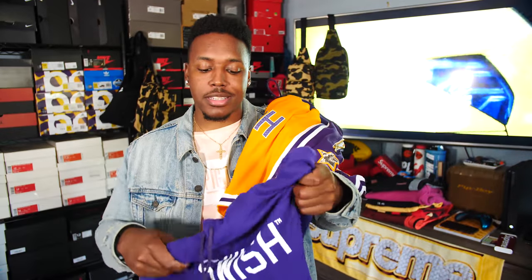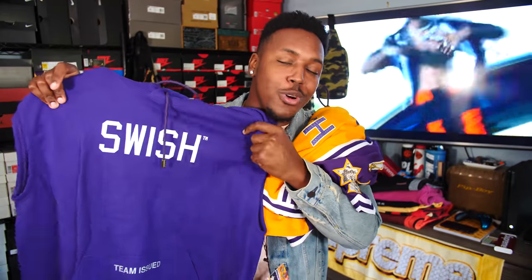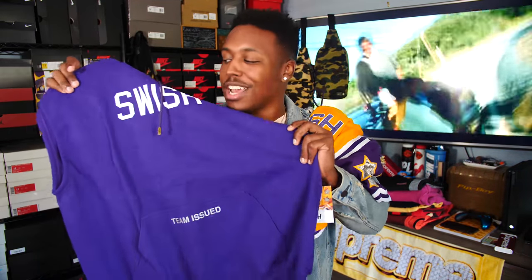Up next, I got some new blessings from the homies over at Swish Authentics. You guys have heard me talk about them before. First up, they sent me this sleeveless hoodie. I don't know when I'm actually gonna wear this. You guys know I'm not a big fan of the sleeveless hoodies or short sleeve hoodies, but for the homies, I might go ahead and try it out at least once.